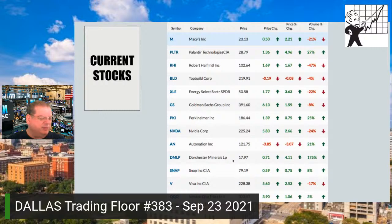Of course, I talked a little bit about Dorchester Minerals. This is not a very expensive stock. It's only 17.97, but it is up a little over 4% today. This is the natural gas one that I'm anticipating there's going to be a somewhat shortage of natural gas this winter, especially in the Northeast. So I think they're going to have very high heating bills in the Northeast, unfortunately, but that's kind of the way it goes.